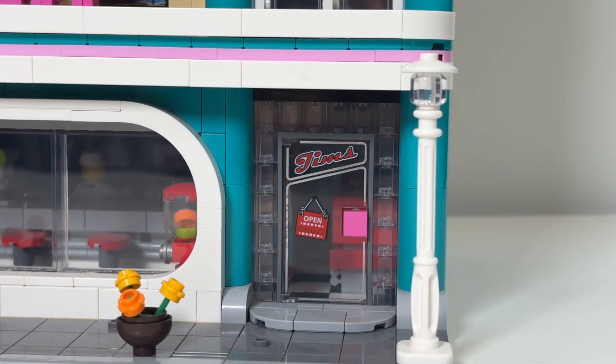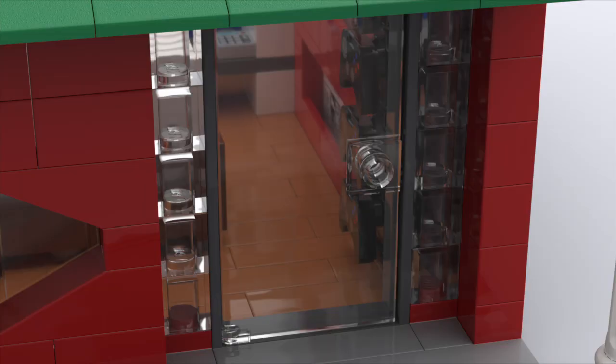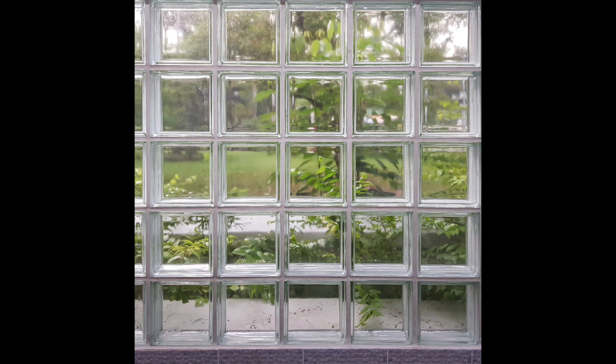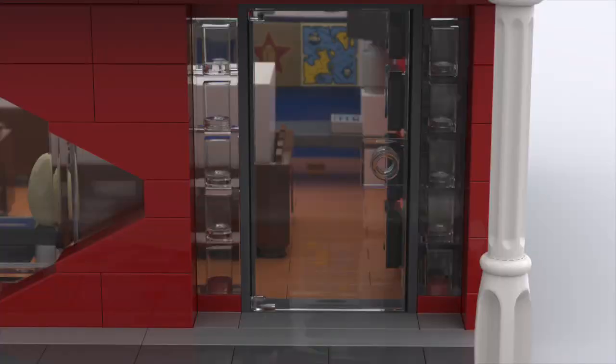I absolutely love the front door from the Lego Diner modular building, so I did a similar build here with the clear door surrounded by glass pillars. The 1x1 clear bricks kind of remind me of the iconic 80s glass ice blocks, which I adore, so I just had to replicate them for my front door.